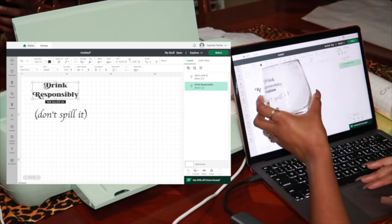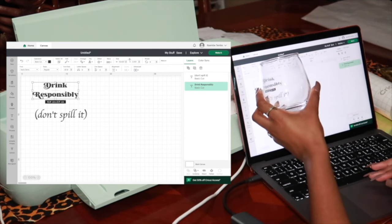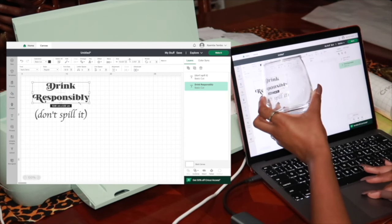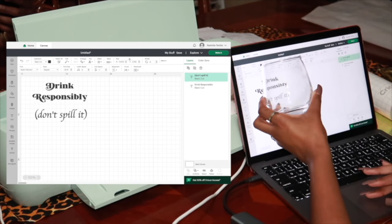When I'm doing my Cricut projects, I usually have a tape measure with me, but this time I couldn't find it, so I tried to use the screen, and let me tell you in advance, I full-on played myself.